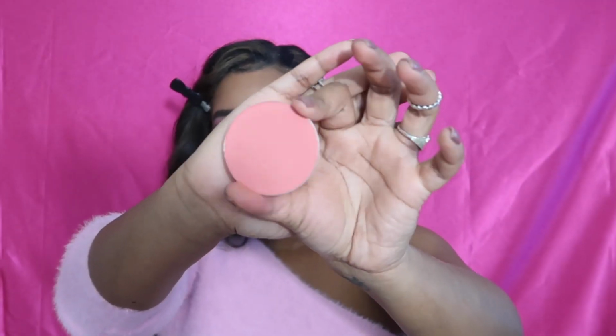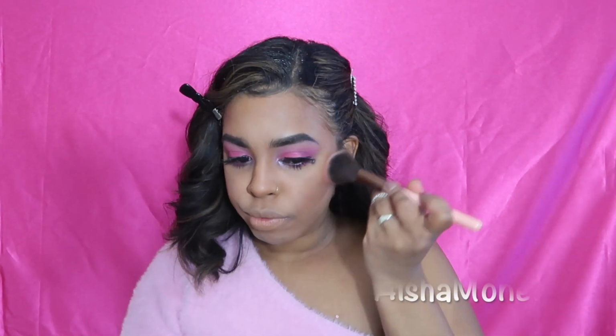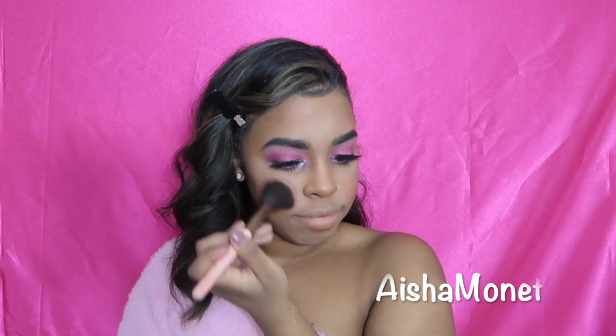For blush, I am using this color by Colourpop called Parakeet. And I'm going really ham on the blush because it's kind of light. But once I put a little bit of Mario Badescu spray on it, it showed up a lot more. And it just gives me that soft, romantic pink color.